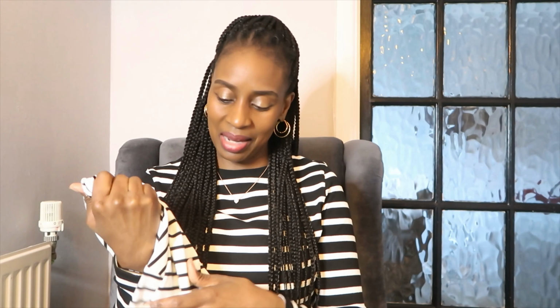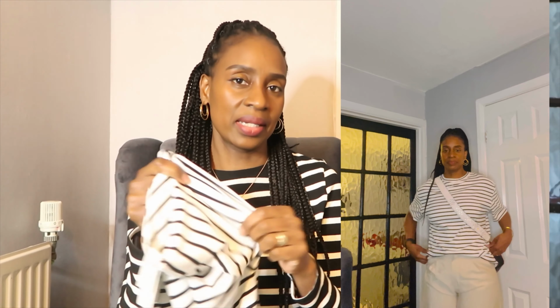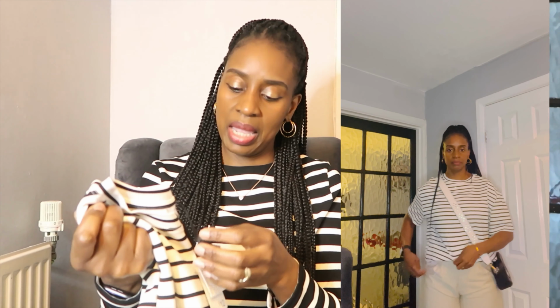But guys, I know it costs £12 for this t-shirt. There you go, and it's the Primark edit, but it's worth it because the quality actually shows that, yeah, you spend a penny and it shows in the quality. And I know it's Primark, but still, it's the edit section. Yeah, so this for £8.